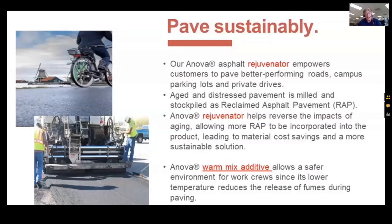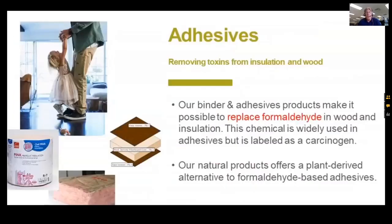And not only that, it widens the asphalt manufacturer's radius of accessibility because they can take the asphalt further and still be able to compact it efficiently. So these two are some of several different advances that we made in the asphalt and road construction space. Next slide. We made a couple of different advances in adhesives.